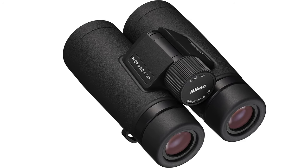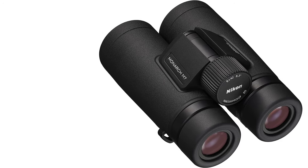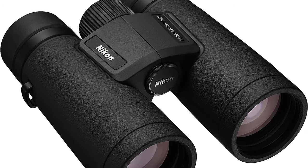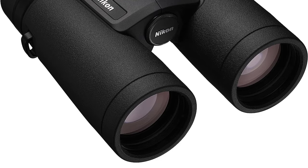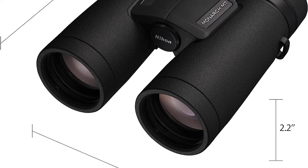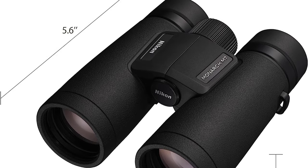Dimensions: 5.6 by 5.1 inches. Weight: 1.5 pounds. Field of view: 435 feet. Waterproof / fogproof: yes. Locking diopter maintains image. Users note incredible image quality. Useful case and strap.